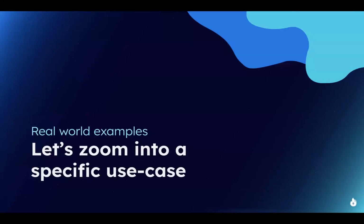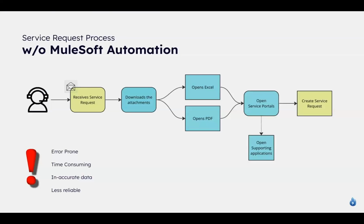So let's zoom into a very specific use case. We talked about a lot of areas where automation and the MuleSoft automation suite of products are playing a key role when it comes to manufacturers. Let's go down one level and look at a very specific use case that can be applied to the manufacturing space, and we'll see how that helps with applying these products to this use case. So this is a very simple use case that can be related to any manufacturer that has customer service or customer care set up.